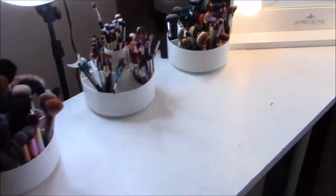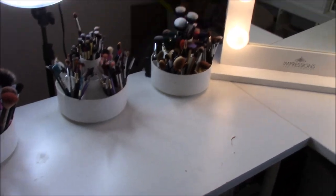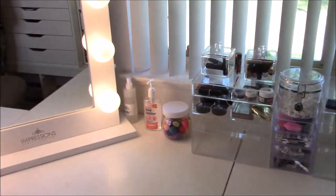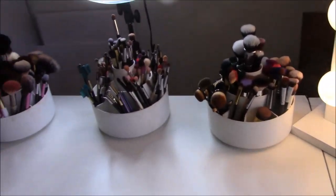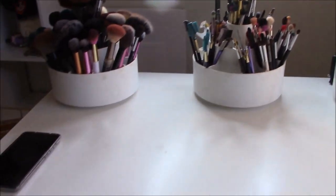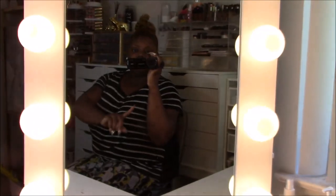Okay. So this is, again, a closer look at the corner. I wanted a corner because I wanted everything within arm's reach. I did not want to have to get up or anything. Okay, so this is where I sit when I film videos. There's me in the mirror. However, this is what you see when I film videos.